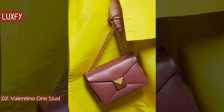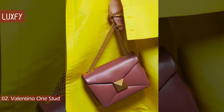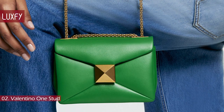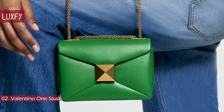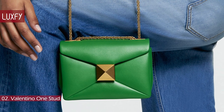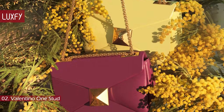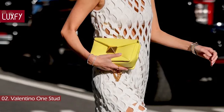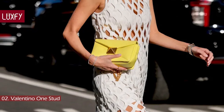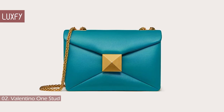Valentino Garavani updates its platinum-plated pyramidal hardware with the magnified One Stud. This petite bag is made from quilted Napa leather with an adjustable chain-link strap that allows you to wear it as a shoulder, crossbody, or clutch. This perfect daytime clutch is definitely a conversation piece and will light up any look. Not to mention all the bold colors available are perfect for spring-summer. This one is sold for $3,400.